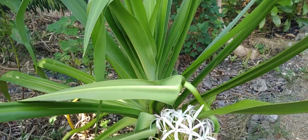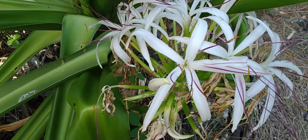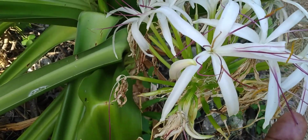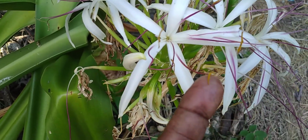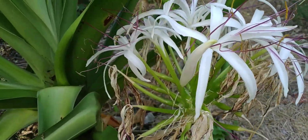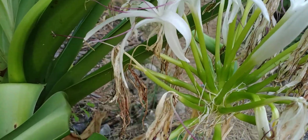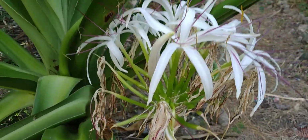Obviously insects are pollinating, the nectar, and you can see it's usually on these ends here. That's where all the nectar is. So it tries to position itself. But the flowers are so pretty, and I'm not sure whether it does come in other colours, and you can see some ant action going on down in there.